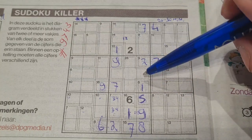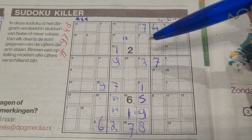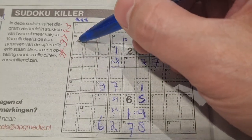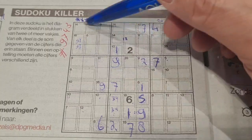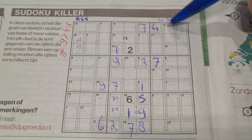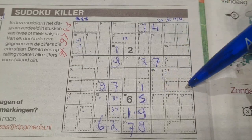My next strategy is to look for boxes with only one combination. For example, we have the box of 16, only one combination, 9 and a 7.